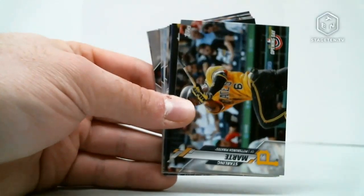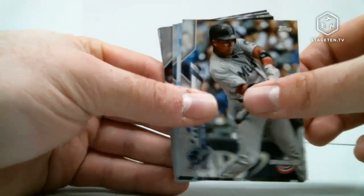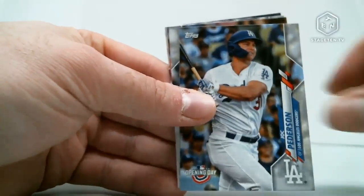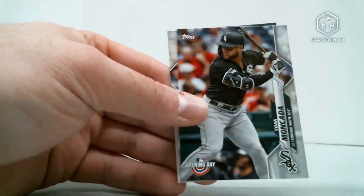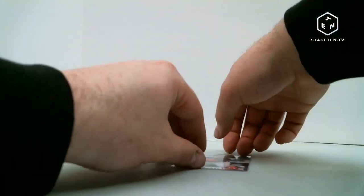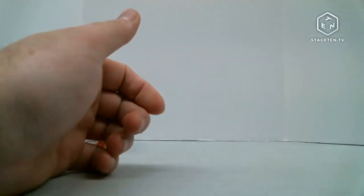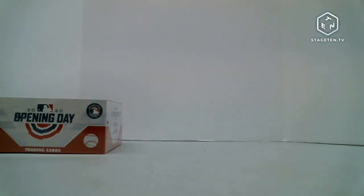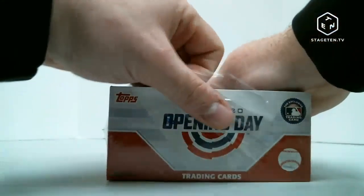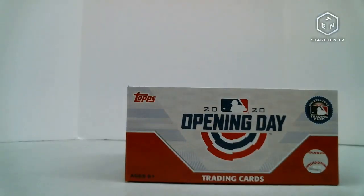There's Fernando Tatis for the Padres. All right, and right here we have a Mookie Betts sticker for the Red Sox. That's box number 4. Moving on to box 5, and then we will recap.